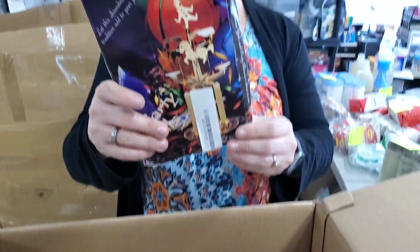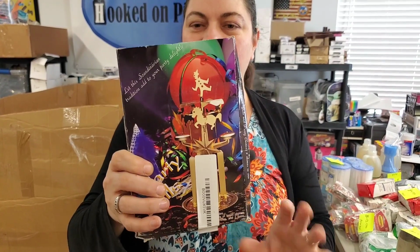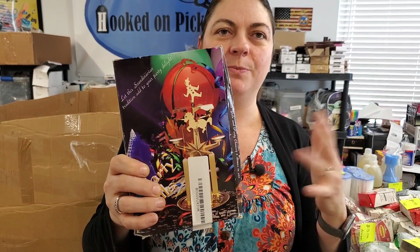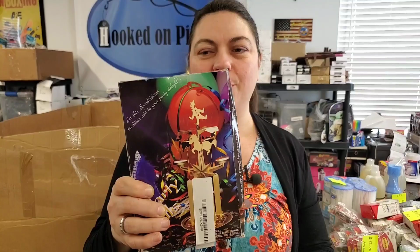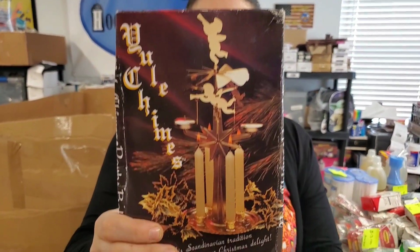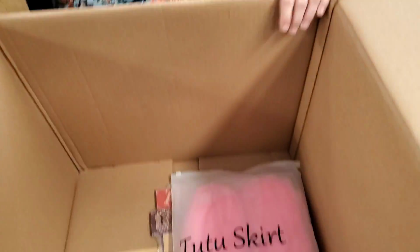All right, this is Yule Christmas. It almost looks like a, what is that? The wind direction. What am I trying to say? Weatherman? A weatherman. It looks like a weatherman, but it also looks like a windmill on top with little baby angels and then the 4. There, that's better. Cool. That's a pretty neat kind of centerpiece to put on your table.